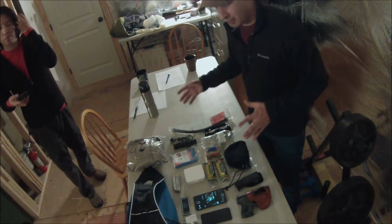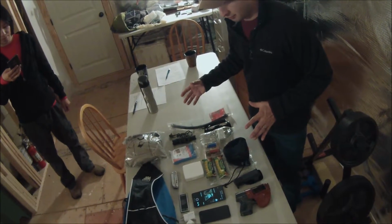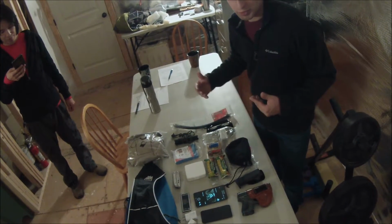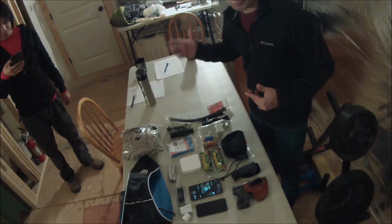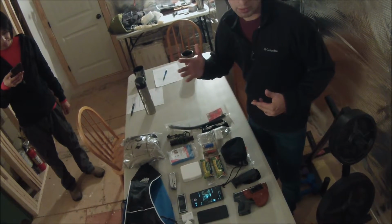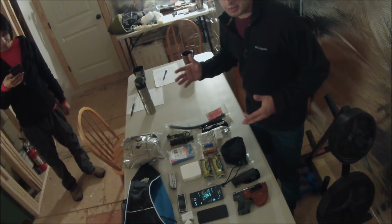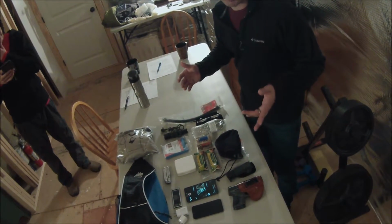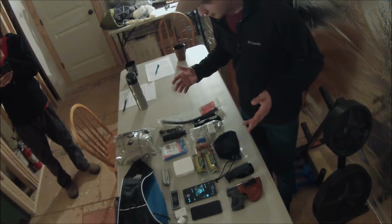So the idea is a get home bag. This is about 12 hours of getting home in inclement weather. Right now it's winter time in North Carolina, so getting home from work or being stuck in a car. I work probably about 20 miles. If I follow the roads, it's going to be a bit shorter if I cut through.